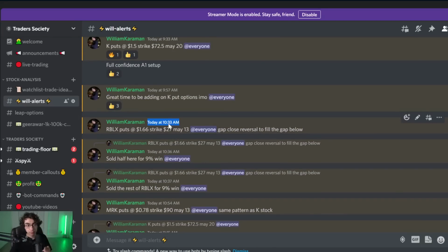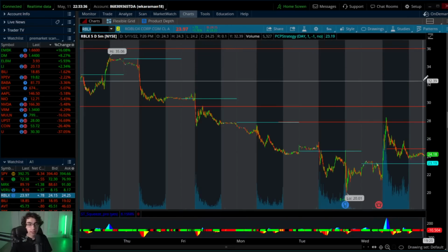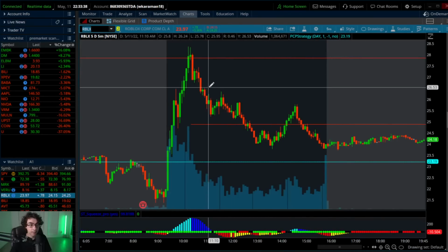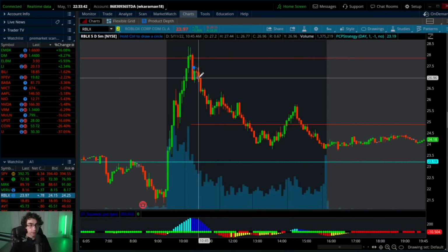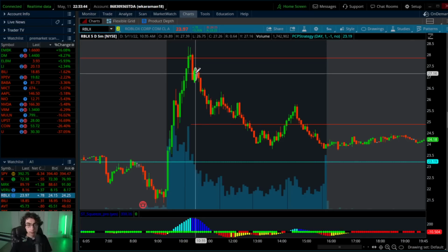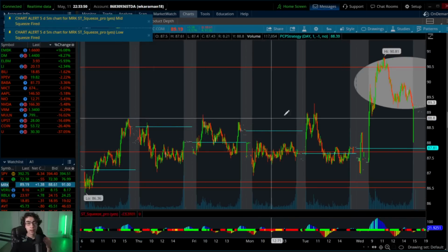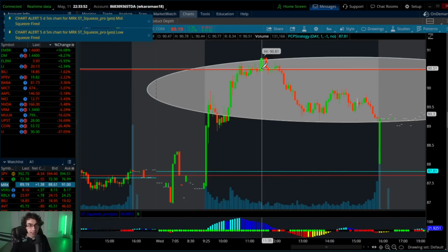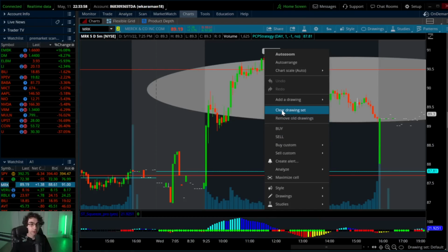I bought Roblox puts at 10:33 a.m. As you could see, as soon as I got in, look at this, man, 10:33 a.m. It was right here. Here's where I got in. Literally towards the top, it gets absolutely crushed. The puts went up over 100%. MRK puts, I was averaging and getting in right here when it was in the 90.50s live on stream. Those puts went up 100%, right?